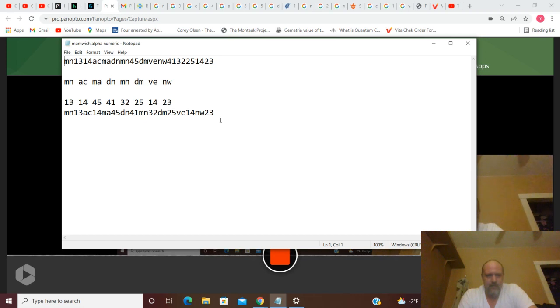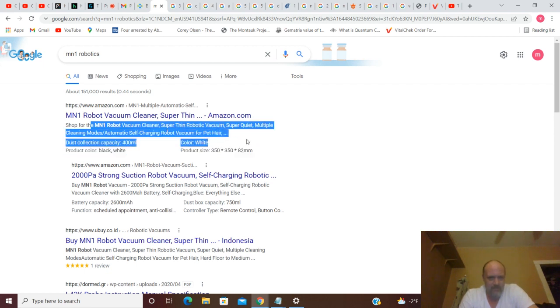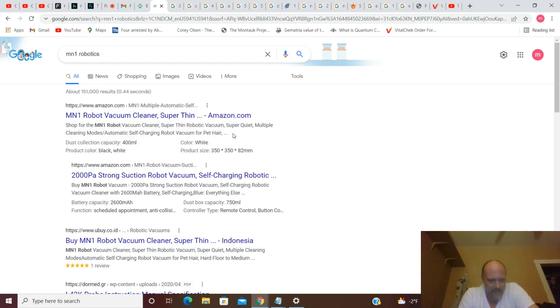And we've run this through stock market, finance, genetics, medical, chemical, artificial intelligence, and now we are on robotics. We're going forward in robotics. So we'll start with MN1 here. How about buy MN1 robot vacuum cleaner? This is all about the MN1 robot vacuum cleaner. Super thin robotic vacuum, super quiet, multiple cleaning modes, automatic self-charging robot vacuum for pet hair, etc. So MN1 ends up being a robot vacuum cleaner.